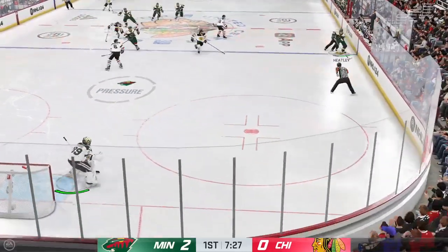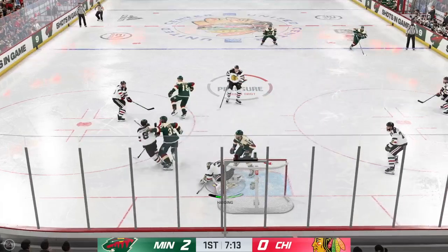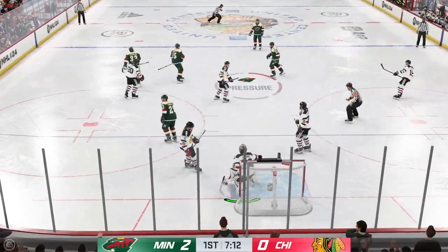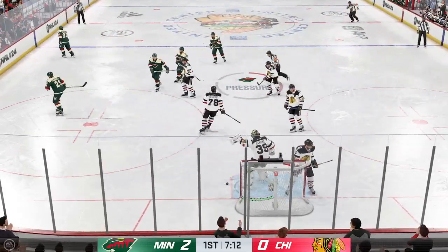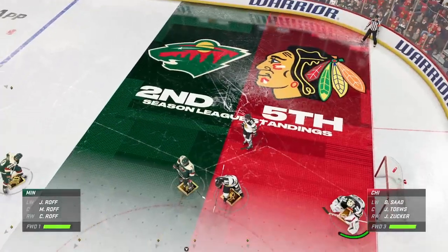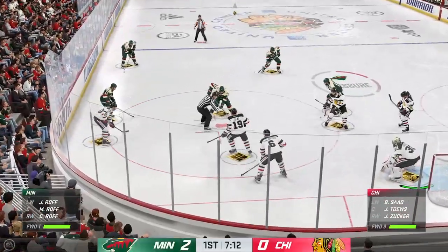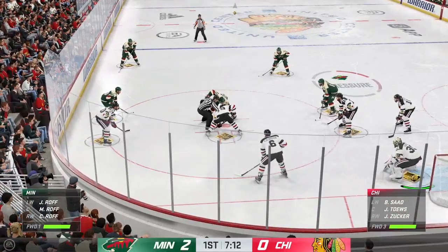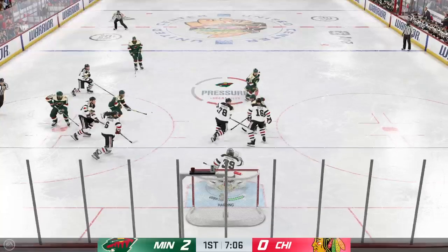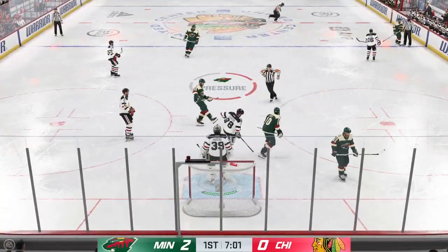And now he moves it to Heatley. Makes a move in front, and he keeps that one out. And the puck stopper hangs on to get a breather here for the team. Minnesota still got time here in this first period to increase this lead. Can they take advantage after winning that draw? And the puck stopper jumps on top of it to get a stoppage in play.